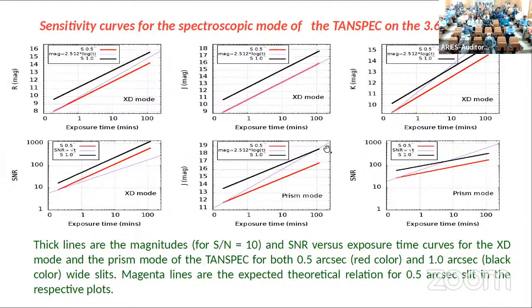And similarly, for signal to noise ratio also, SNR versus exposure time. So what SNR you get for a fixed magnitude? This curve will go like this, more or less similar to the third curve. Based on this curve, you can calculate the exposure time needed for your target for different magnitudes.